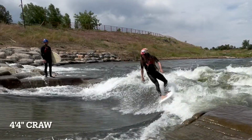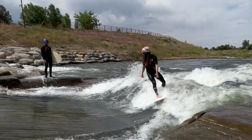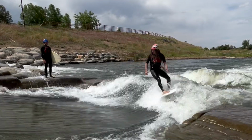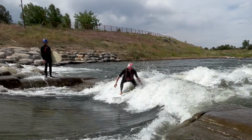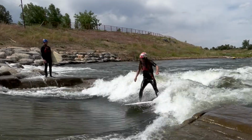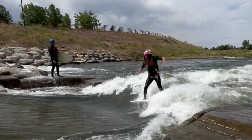I'm 5'9", 160 pounds, so I feel like 4.6 is kind of perfect for me. But the 4.4 version also worked really well. It just felt like it could use a little bit more. But that's kind of where I am with sizing on this board.